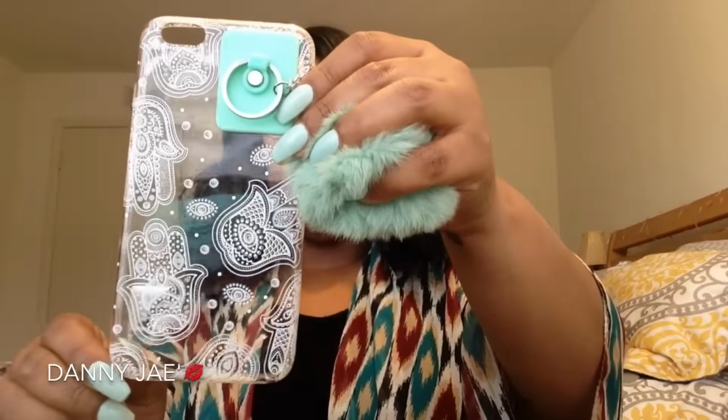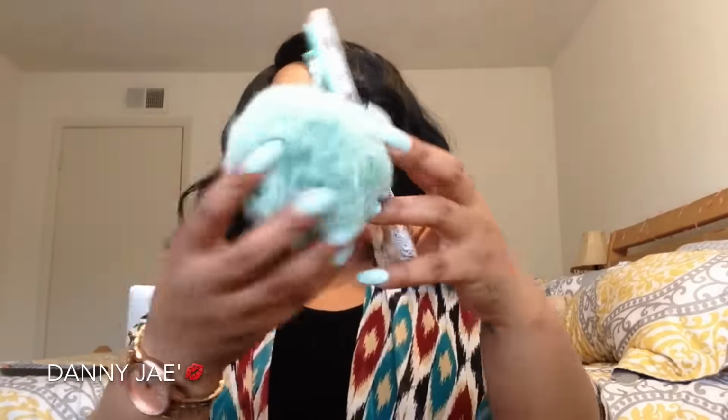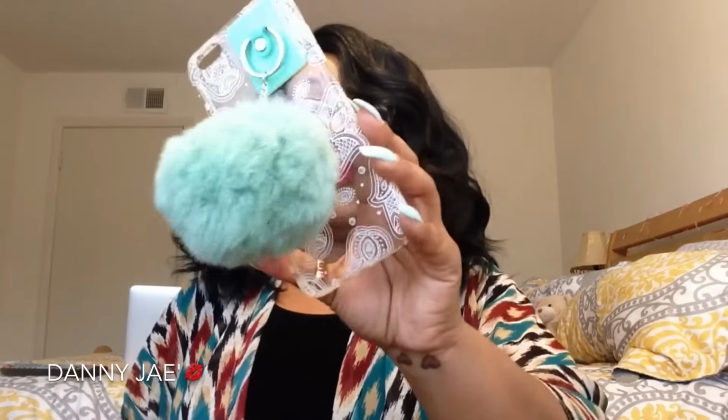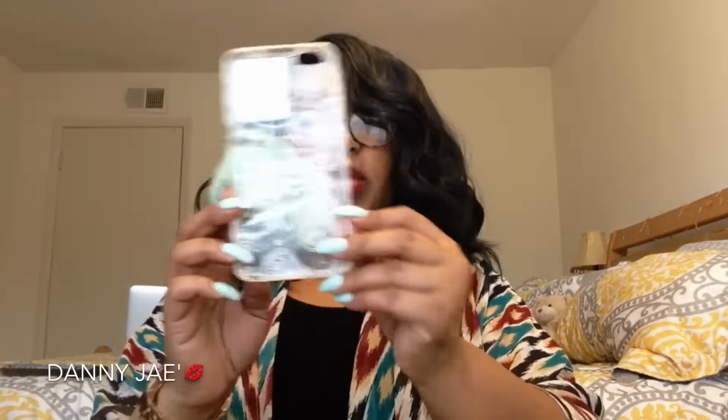I also got this case right here, and I actually made this case. I purchased this case with the Hasmas on it from Five Below for $5, and then I purchased this pom-pom for $1 at Five Below and just attached it. And I think that's so freaking cute. Like, I absolutely love this case, and I love the fact that I made it. Word, y'all. So, that's that case. Really cute. I don't wear it a lot, but I do wear it. This puffball gets in the way, so I wear it when going to special places.